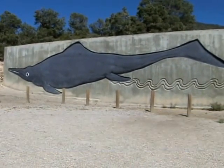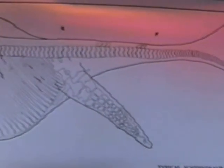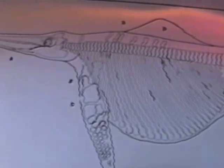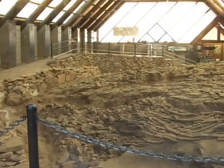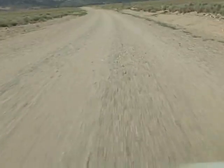37 of these ichthyosaurs, or sea serpents, were found in this area, perhaps from the time of Noah's flood. This one was 56 feet long and could have weighed as much as 40 tons. They put a shelter over some of these fossils in order to preserve them.